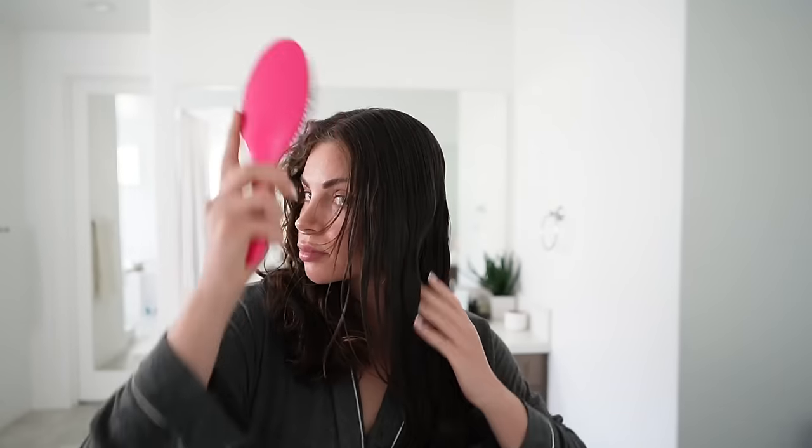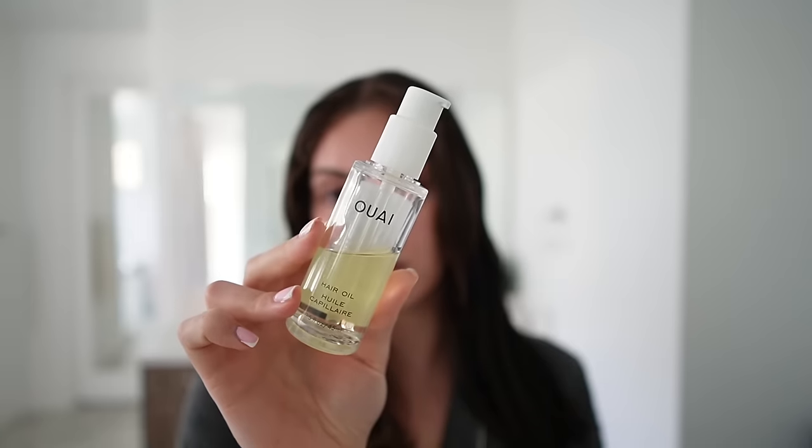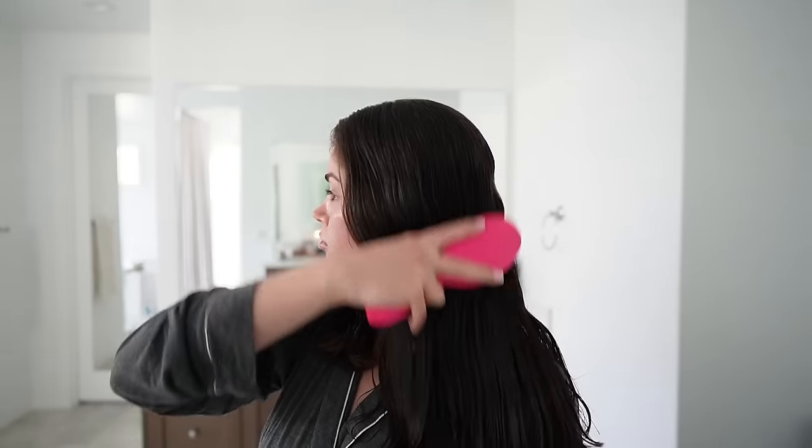Another one of my must-haves from Way is their hair oil. This is a fast fix for healthy hair. It's nutrient-packed, absorbs quickly, and keeps color from fading, and it also protects from heat damage as well. So I do add this to dry hair too. I know some oils can end up being super heavy, but with this one, it absorbs so quickly, so you can use it on dry hair.